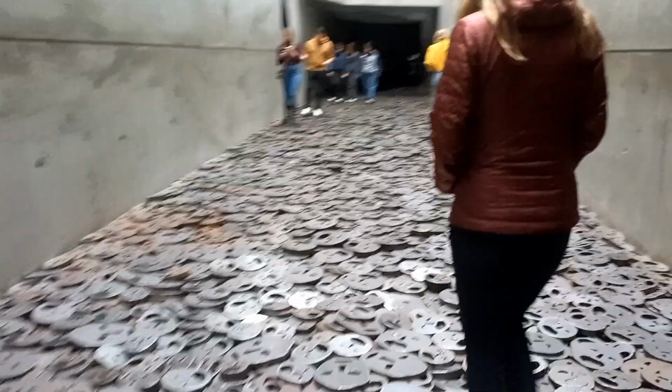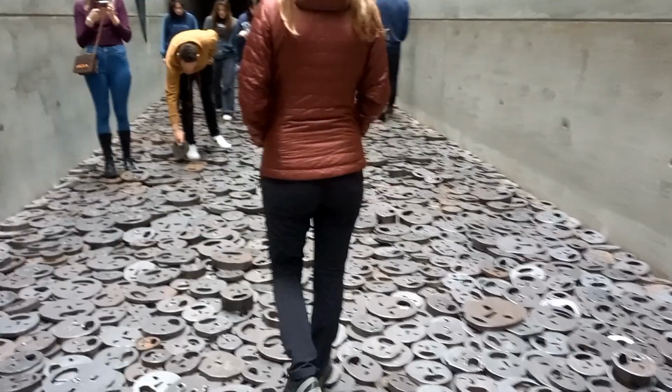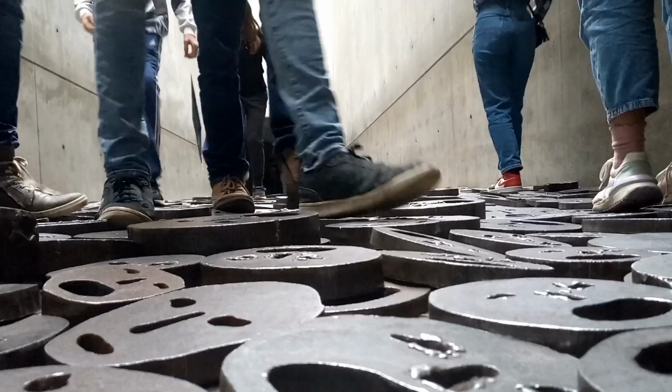The most striking feature of the museum is the void, a 66-foot-high empty space that cuts through the building and serves as a symbolic void in the history of Germany and its Jews. The void is a reminder of the absence of the Jewish population in Germany and represents the trauma of the Holocaust.